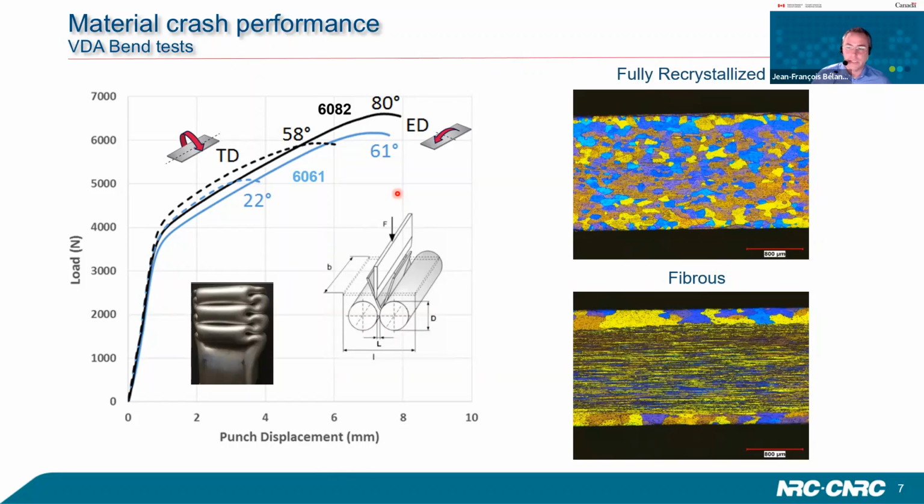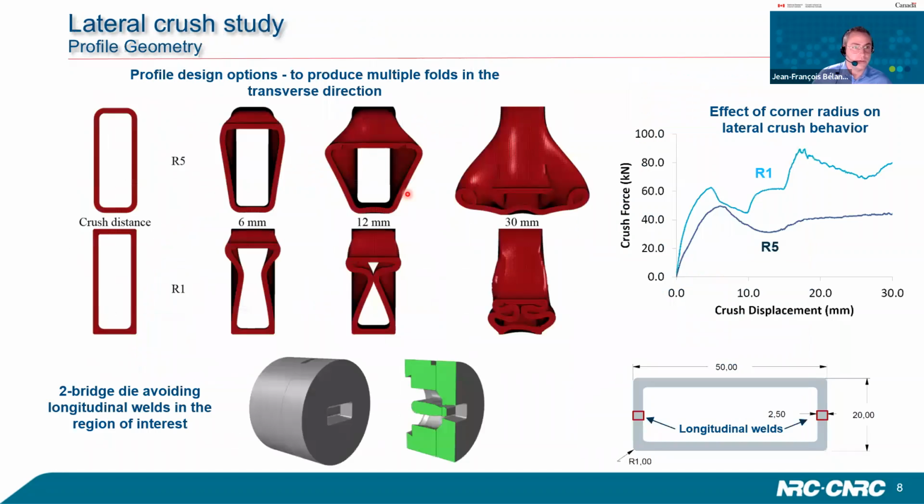But with these tests, we start to see the very anisotropic mechanical behavior of aluminum extrusions. And due to the significant difference in both directions, further investigation was done for the lateral crush of aluminum extrusions. We started by designing a profile that would be appropriate to look at the lateral crush mechanical behavior.